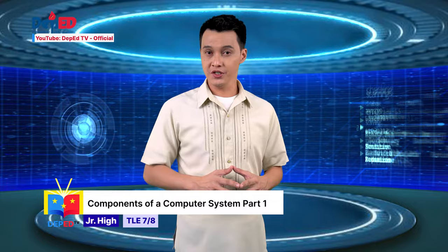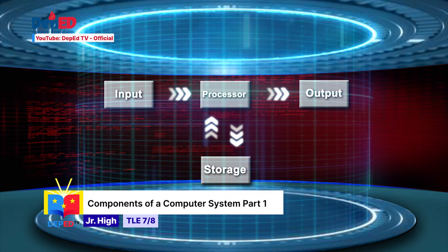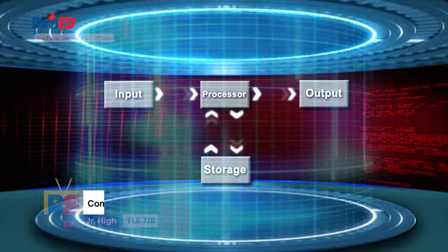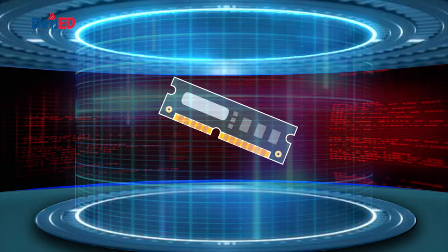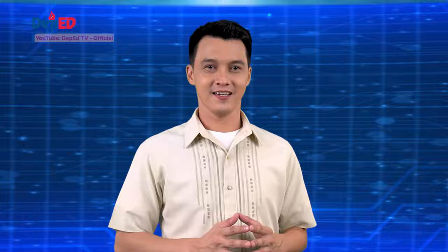It takes data using input devices, stores it in its memory until it is ready to be processed in the processing unit, and sends out results using output devices. Input devices are the keyboard and mouse. Examples of processing devices are the memory and processor. For the storage device, we have the hard disks, and for the output devices, we have the monitor and the speakers. We will talk more about those devices later.